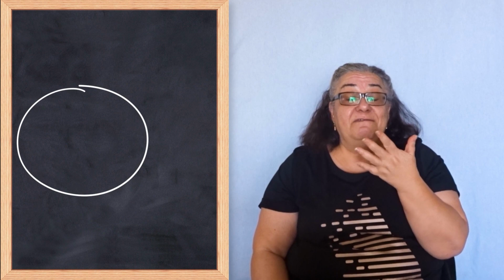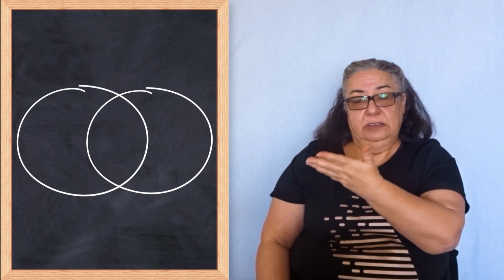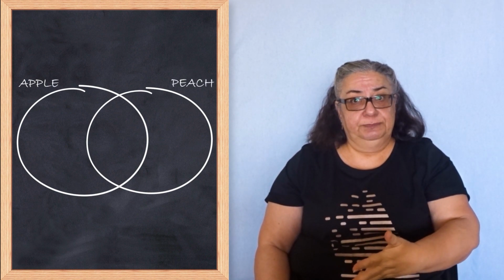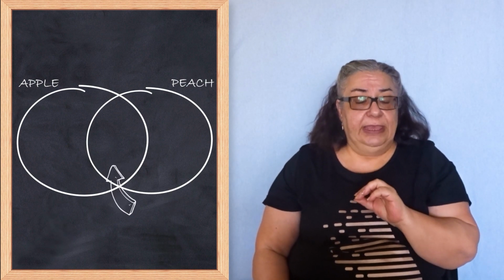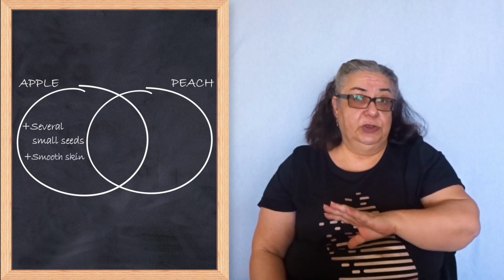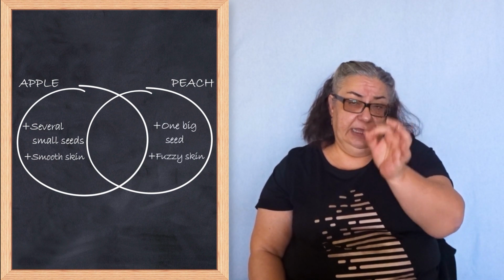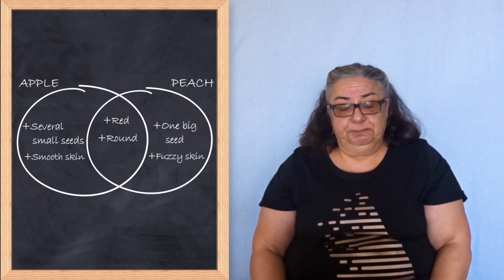So let's assume that we want to use a Venn diagram to compare and contrast. As you can see in the example, we have apple and peach. And as you can see, you have two sets and an overlapping area. In the apple section, they're going to write the properties of apple, and in the other circle, they're going to write the properties of a peach, and in the middle part where the circles overlap, they're going to write common shared properties.